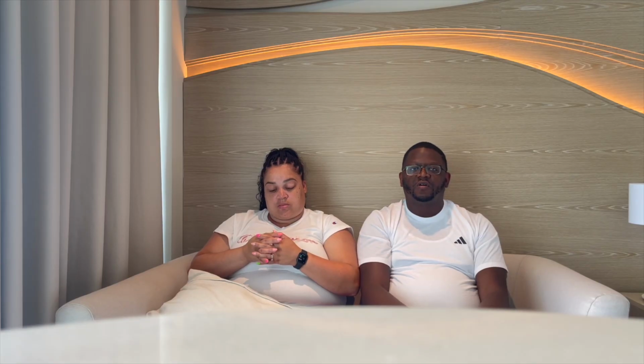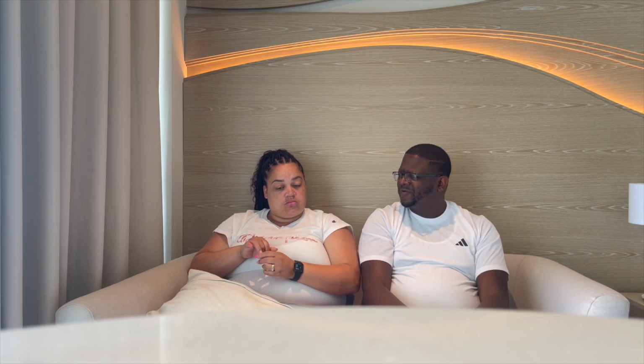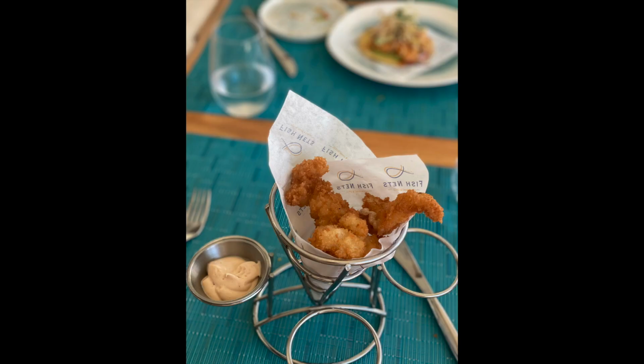We tried a restaurant called Fishnets for lunch. It was pretty decent. I'm trying to remember what I had for appetizer. I had these shrimp. Shoot, I don't even remember what I had for my appetizer. I think I took a picture or a video of it though, so look for that. I'll post that somewhere here.